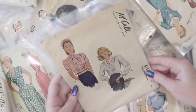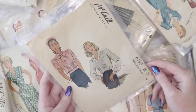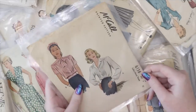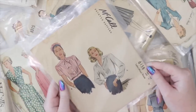Here we have what might be a factory folded or might be missing pieces, McCall's pattern. The envelope is in great shape aside from some staining, or not even staining, just some darkening due to age, and it's in a size 14 for a 32-inch bust. This is quite fitted at the waist, so it would be ideal for tucking into things or wearing over top of things, and it's from the 1940s, I'm sure. And it's got really interesting pin tuck details down the front.